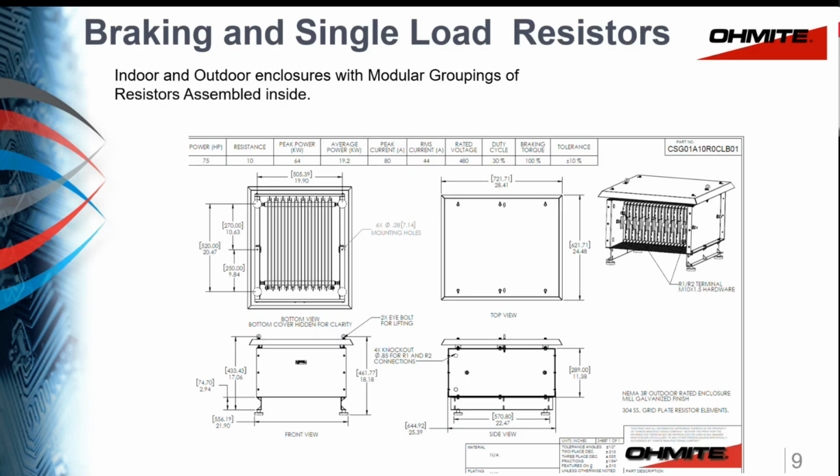Moving along, we have our grid plate type product. This is an example of the enclosures we can provide with it, and you can see how easily it can be modularized and stacked together. We can offer indoor and outdoor ratings for the enclosures, and as needed, we can do painted or stainless steel solutions for harsher environment needs.